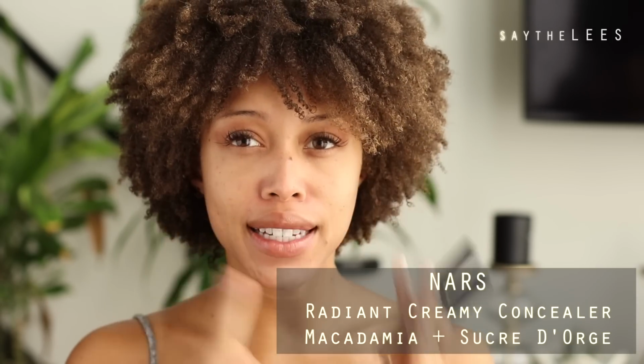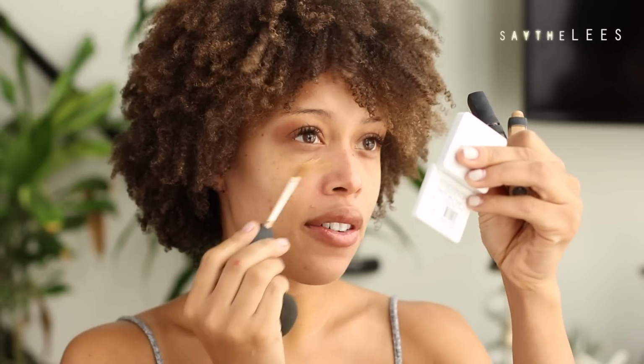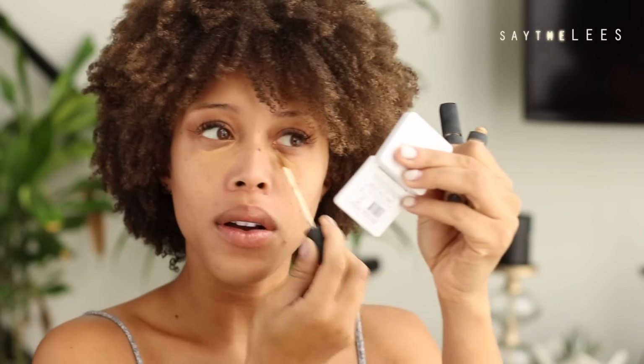Once I have the eyeshadow on, like I said, super simple. I'm going to mix my two concealers. I'm going to apply concealer first, drag that down, and then add the foundation. It's just the way I like to do it these days. So I'm taking the NARS Radiant Creamy Concealer in the shades Sucre d'Orge and Macadamia. I really like Sucre d'Orge for canceling out darkness under the eyes. So I do a light layer of that.